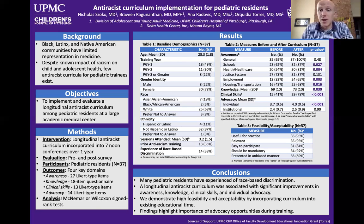So we demonstrate here that unfortunately many pediatric residents have experienced race-based discrimination in the workplace, and that the longitudinal anti-racist curriculum that we introduced showed improvements in awareness, knowledge, as well as self-reported clinical skills and advocacy behaviors related to anti-racism. This curriculum is also very feasible and acceptable by incorporating it into existing educational time. And our findings really highlight the importance of additional advocacy opportunities to further build these skills in residents.